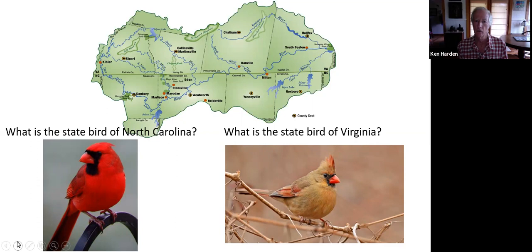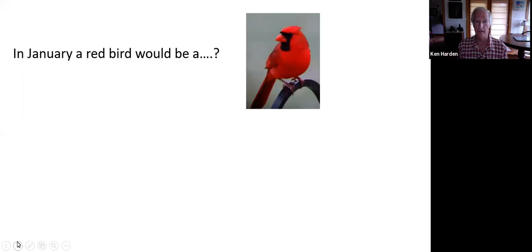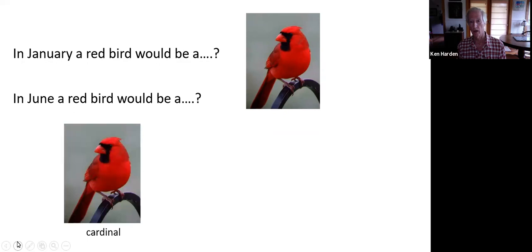So if we saw a red bird outside in our area in January, what do you think it might be? Well, unless something really weird's going on, it would be a cardinal. In contrast, if we see a red bird in June, what would it be? Well, if you saw it down low near the ground, it would probably be a cardinal.